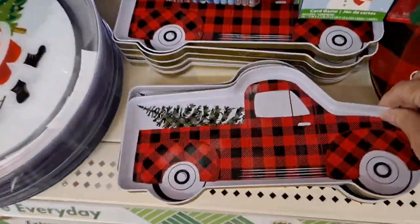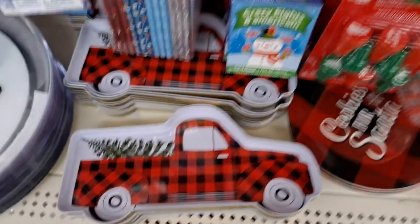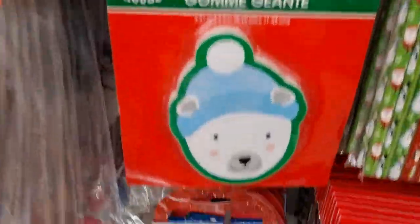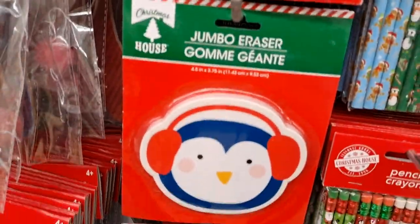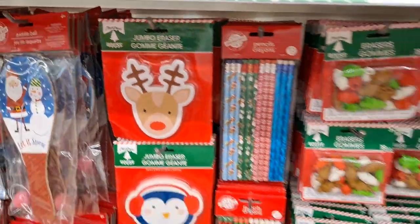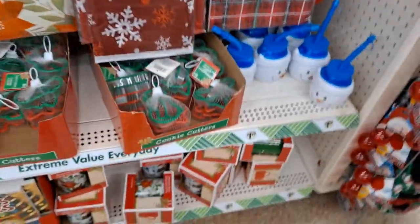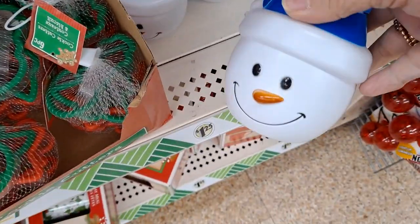Here's these trays again. So cute, little fun. Now the erasers I saw only had that one. You have this one here and this one. Cute. More cookie cutters. Here are the ceramic gift mugs.